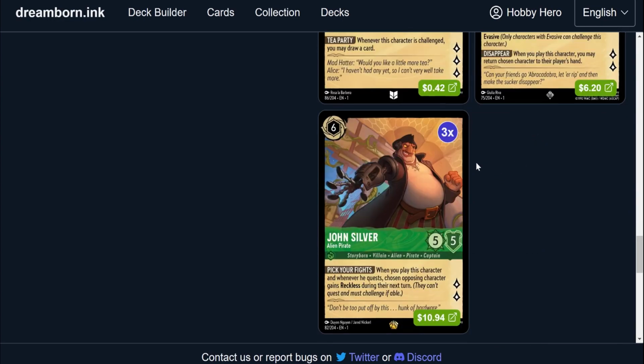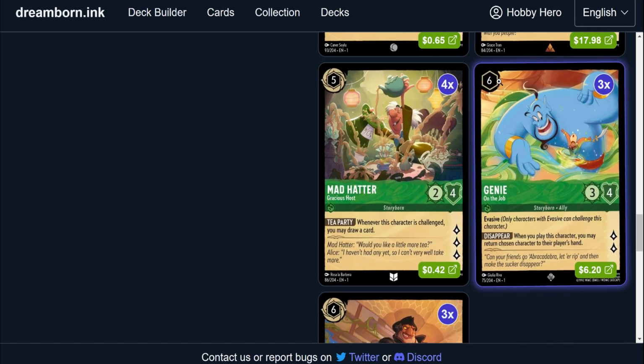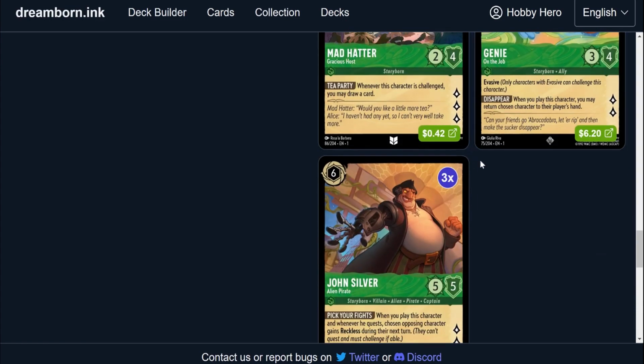And they have 3 copies of John Silver, which I'm happy to see. I've played around with John Silver a little bit. He's not been great in the builds that I have. Honestly, the 6 is just hard to get into play. Genie is kind of the one exception to that, and I usually only go up to about 2 copies on him even. And there are times that I get stuck at 5 with only a Genie in my hand. So I would be cautious of putting more 6-drops in, especially 3 copies of them.